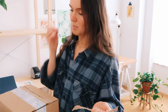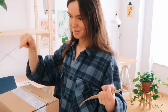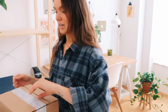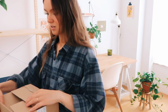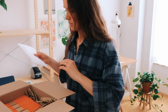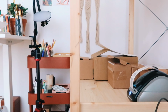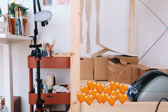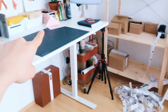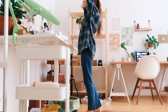It's like the ones that I packed my Happy Mail in yesterday were still from my shop that I used to have years ago. And I wanted to use this up first before getting new ones. Now I got these. The color is really cool. All of these have to go on all of these now.